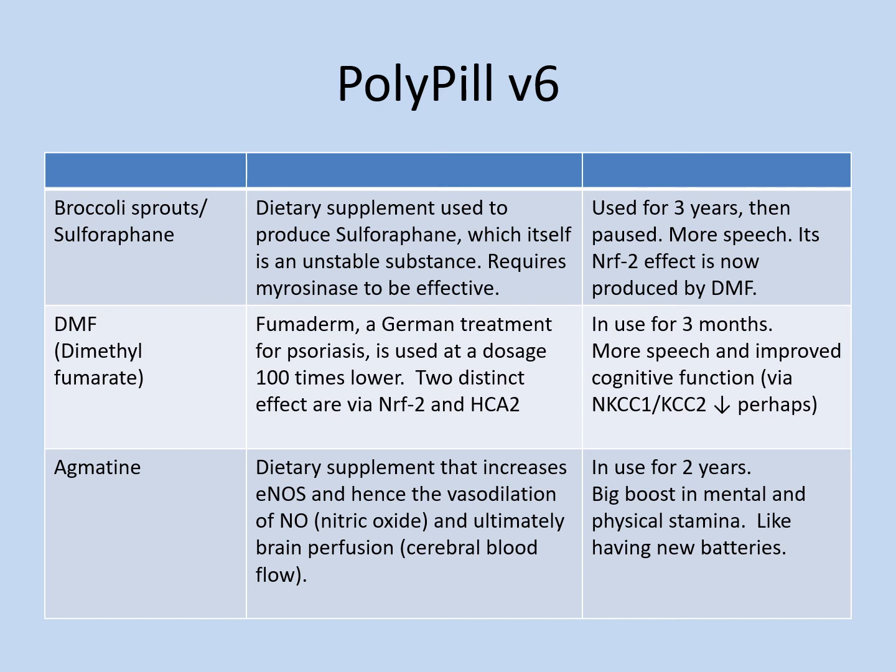The effects are on NRF2 and HCA2, and the effects are really significant. The result has been more speech and, I would say, improved cognitive function. This may be because of the anti-inflammatory effect, changing this NKCC1, KCC2 balance. I have no means of knowing, but it's very effective from the first pill.